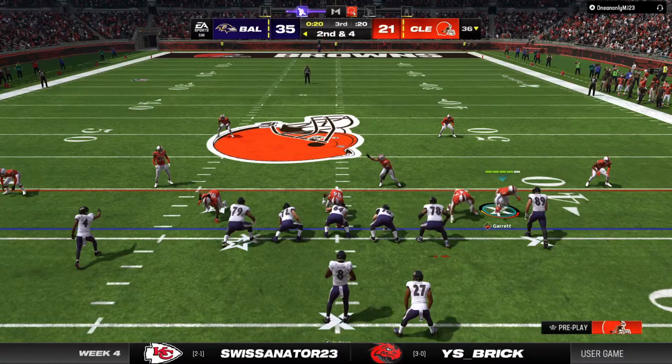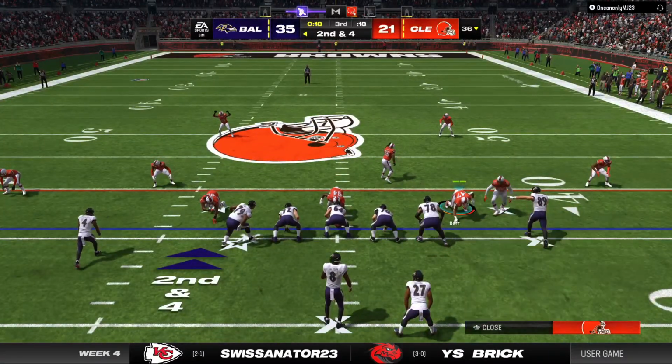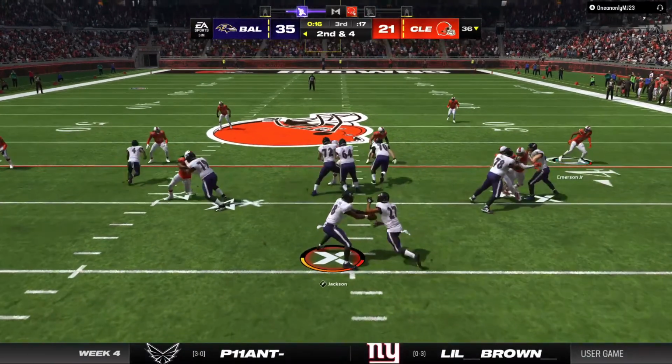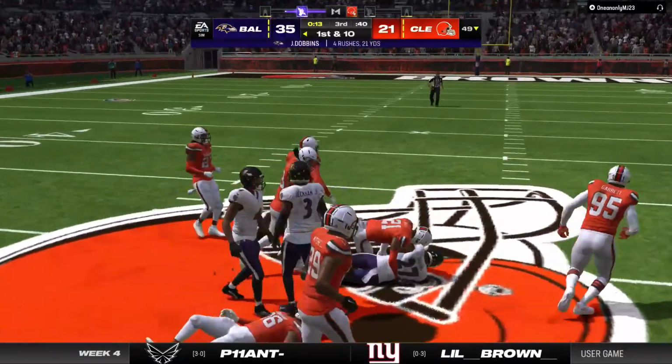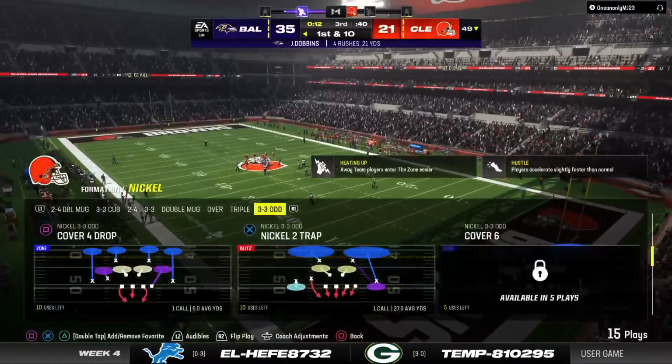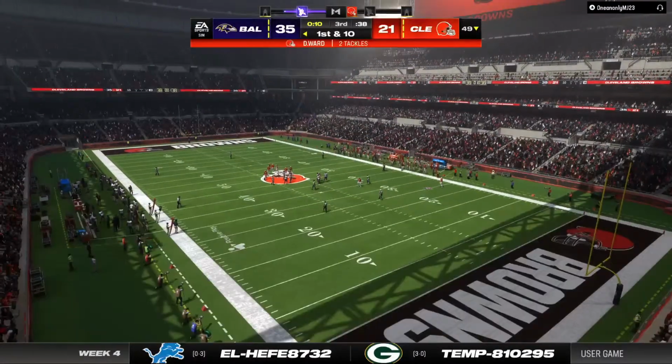Ball on the 36 now. Here's a second down and 4. Jackson on the give to Dobbins. And they bring him to the ground just shy of midfield. That one good for 13 and a Raven first down.